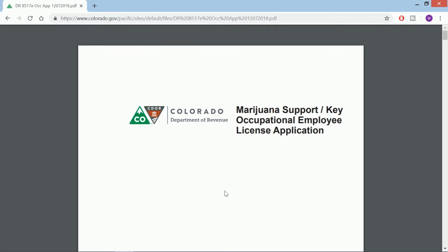Also, let me go ahead and state that if you are interested, you will have to be a Colorado resident, and you do have to have a Colorado ID or driver's license. You're also going to want to call them to set up your appointment. It's usually going to be scheduled about a month out. So in the meantime, you'll be able to go ahead and fill out this application and whatnot.